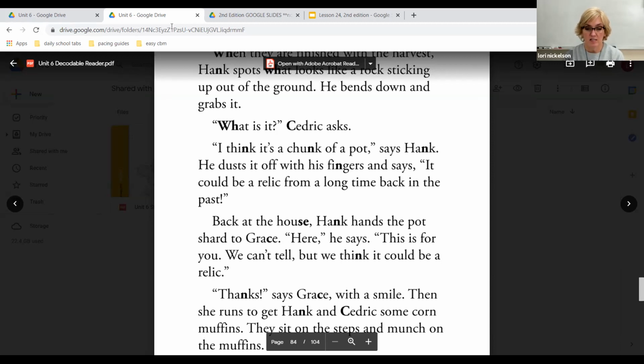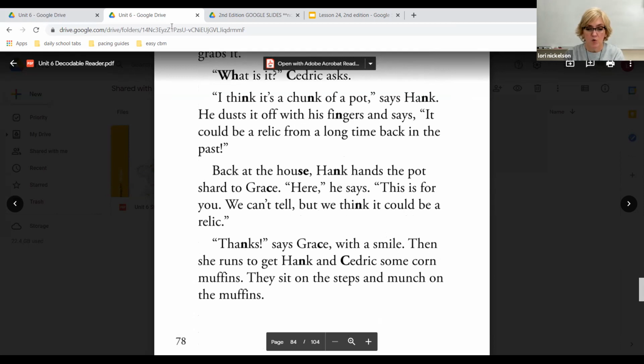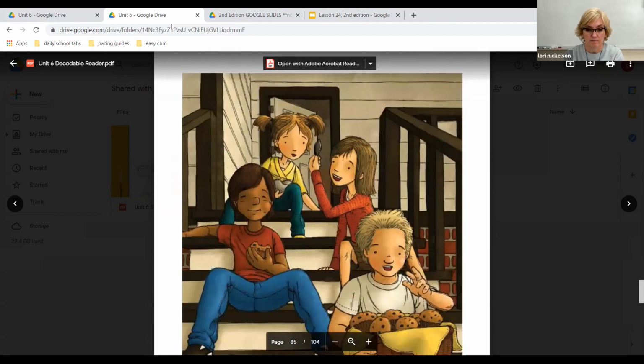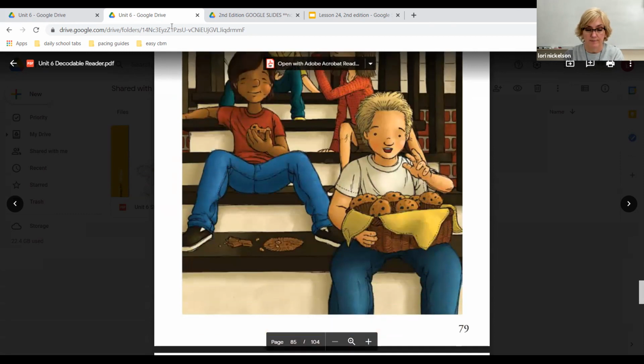Back at the house, Hank hands the pot shard to Grace. "Here," he says, "this is for you. We can't tell, but we think it could be a relic." "Thanks," says Grace with a smile. Then she runs to get Hank and Cedric some corn muffins. They sit on the steps and munch on the muffins. Those look yummy, don't they?